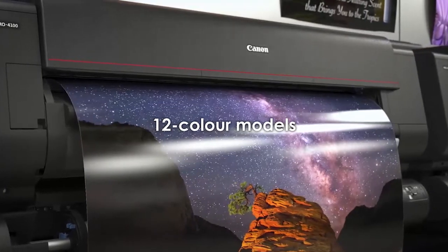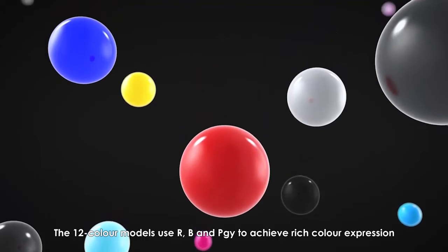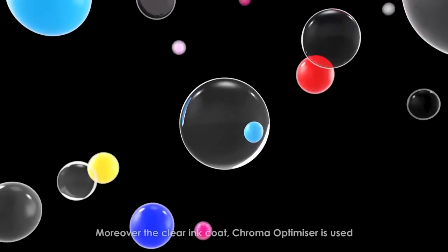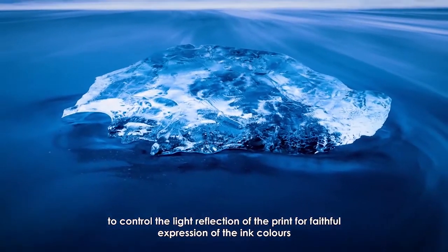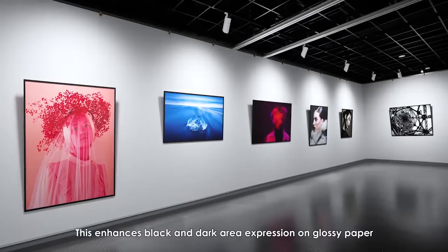The 12 color models. The 12 color models use red, blue, and photo gray to achieve rich color expression. Moreover, the clear ink coat chroma optimizer is used to control the light reflection of the print for faithful expression of the ink colors. This enhances black and dark area expression on glossy paper.